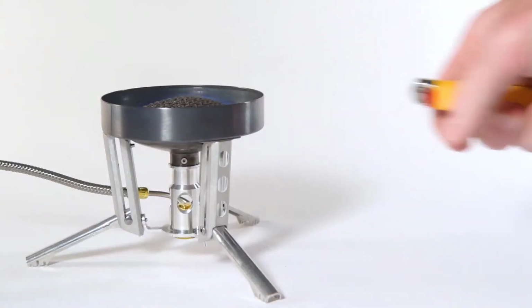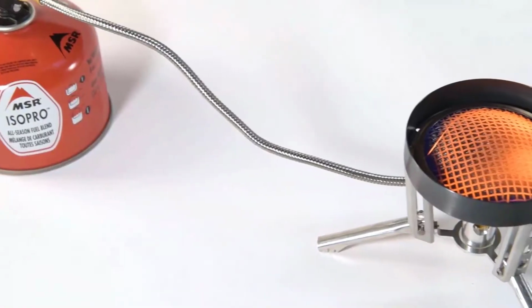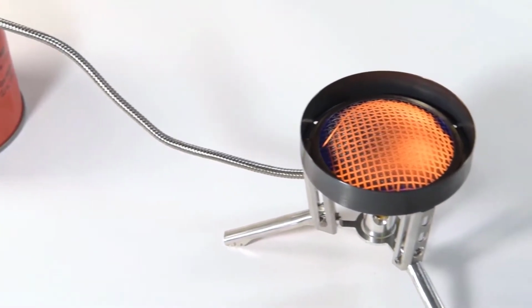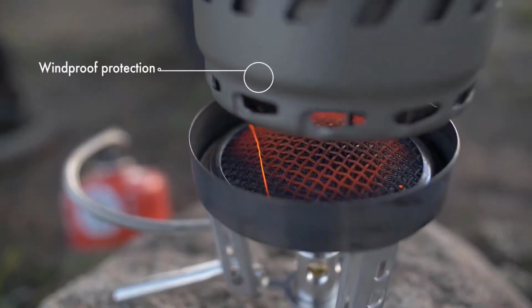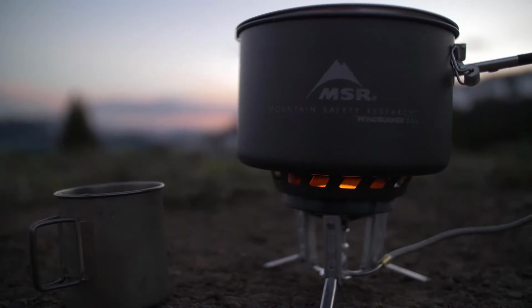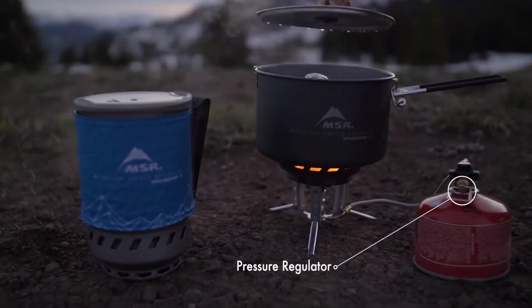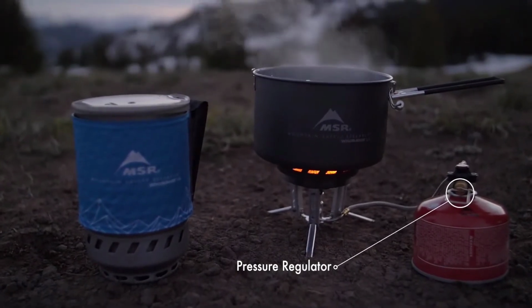At the heart of the WindBurner's performance is its unique radiant burner, which is far more wind-resistant than conventional open-flame stoves. Each pot is engineered to enclose the burner to further block the wind and maximize heat transfer. In addition, an internal pressure regulator ensures the stove runs strong in colder temperatures.